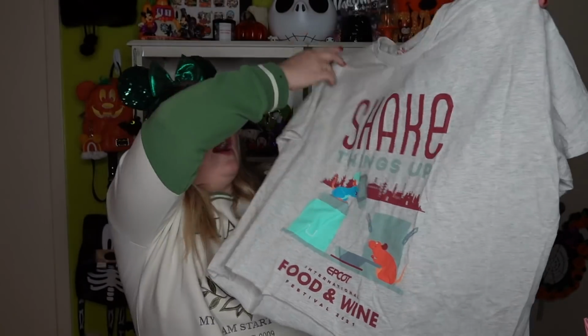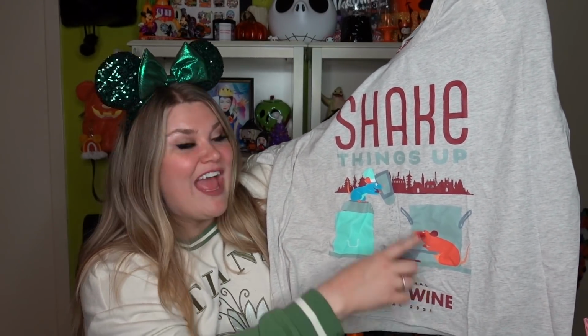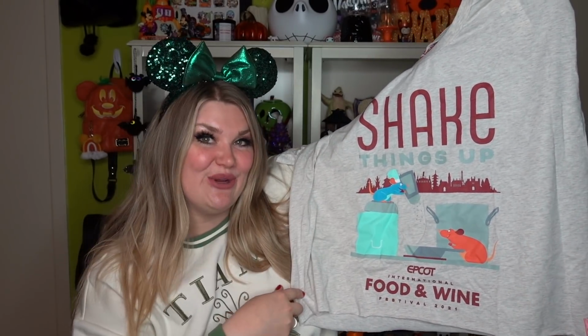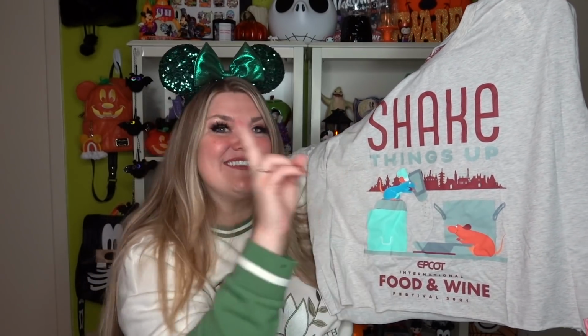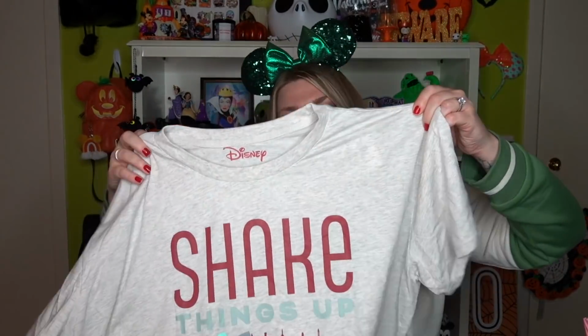So this is designed by Her Universe. This is a crop that says "Shake things up," and it's got Emile, and it's also got Remy, and Remy is shaking some salt into a pan, and Emile is excitedly waiting to see what he is creating, which I am obsessed with. And then the World Showcase skyline is kind of behind them, and it says Epcot International Food and Wine Festival 2021.